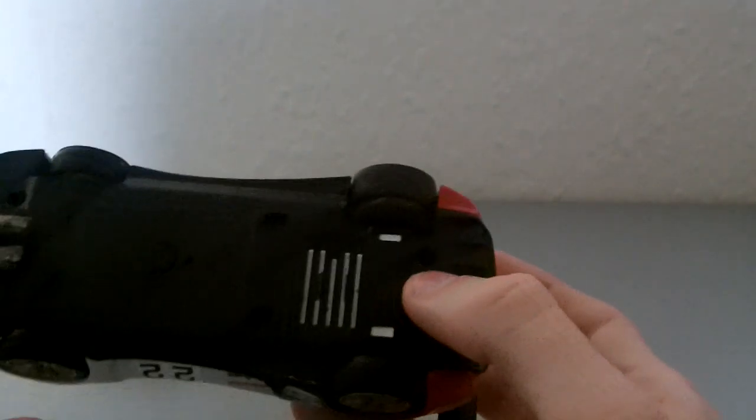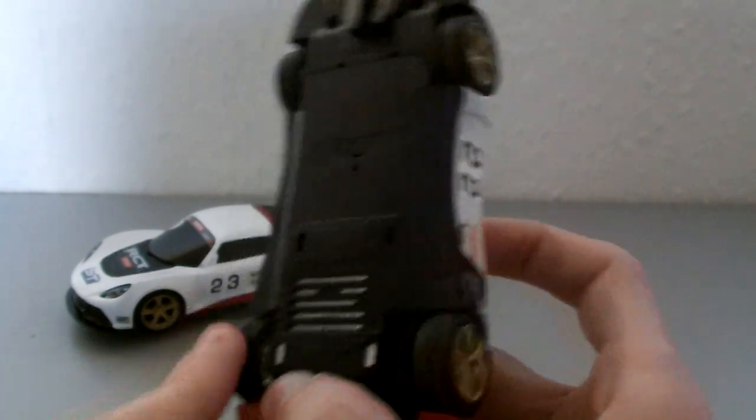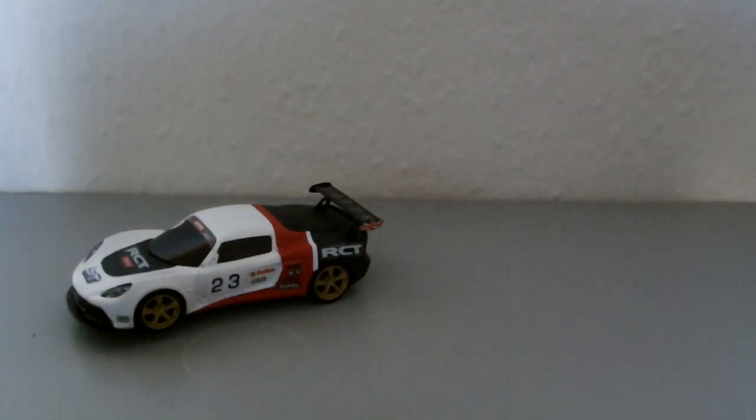So yeah, and of course all the Lotus Exiges are 18,000 rev Sidewinder, so that's the pretty standard setup. They've got a magnet straight under the rear axle, which is what I like, and it just means it grips.